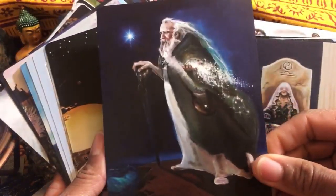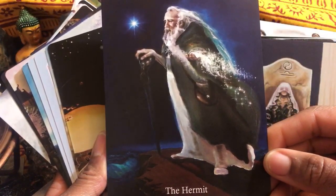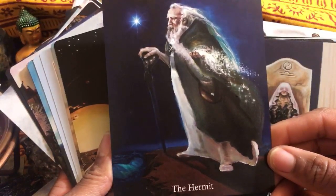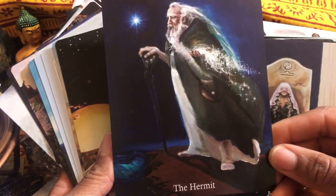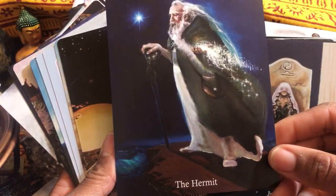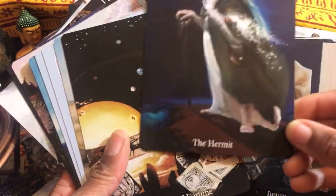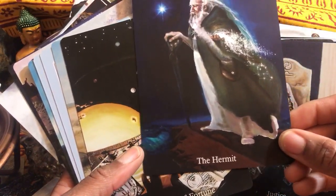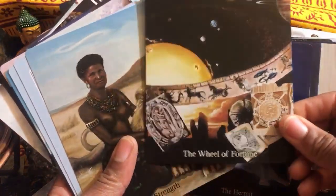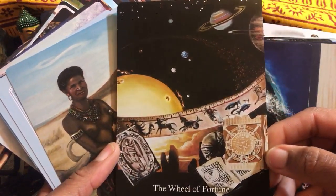The Hermit. I like his staff. I like the way he's walking into the wind. And it almost looks as though stardust. It almost looks as though he's creating a universe within the wake of his gait. He's creating a universe as he stands upon the precipice looking down. Isn't that gorgeous? The Wheel of Fortune. It's beautiful.